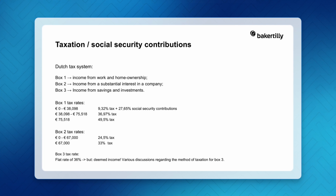Box 3, the income from savings and investments, first of all, is a really different one. Second of all, it's a really complicated one at this moment. Not the tax rate. The tax rate is flat, it's 36%. But you pay the tax on a deemed income. And the deemed income depends on the type of income. So if you have a savings account, the deemed income at this moment is quite low. It's like, I think, 0.01%. So that's okay. But the deemed income on a house or anything, even if it's just your vacation house that does not generate any income at all, you still have the deemed income of like 5 or 6%. And we don't care about your cost, about your actual income. We just want the value of the object.